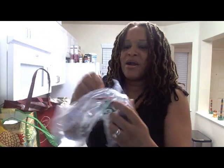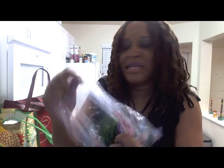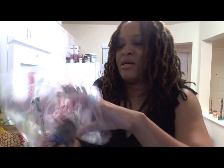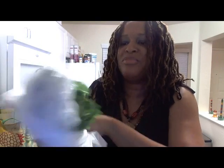And here's some more of my herbs that I got. I like to dry them out. I said that. So I just pick up different ones that are really fragrant. I don't care what kind they are. I just pick them up. And what's this? I think this is a cilantro. This is going to be for the soup that I'm making.